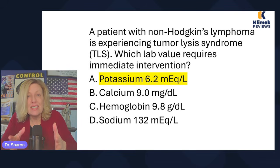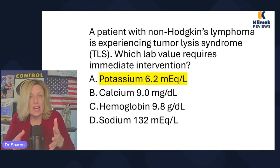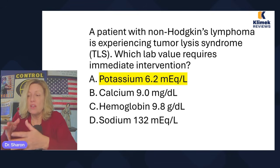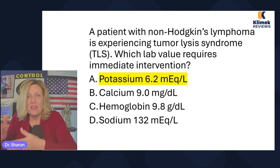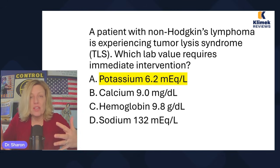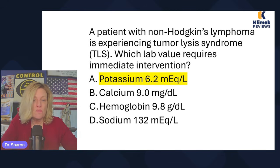So tumor lysis syndrome, as it starts to tear down that tumor, not only can it cause problems with the kidneys because that sediment from the tumor breaking down can get stuck in the glomerulus, but it can also lead to hyperkalemia. So those are a couple things to think about with tumor lysis syndrome.